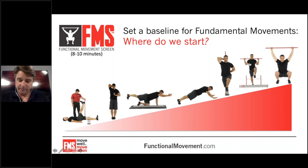Great. Another question is, if we detect an upper crossed syndrome and thoracic stiffness, do we have to eliminate all overhead movements until the problem is fixed?